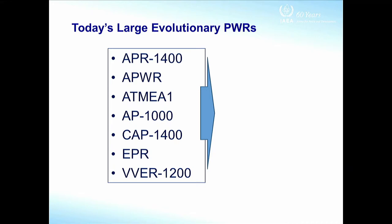Okay, what should we do? You give me the time, and I decide what to do with my slides, because now I have a very tedious sequence of slides which show all the different evolutionary reactors under construction, under licensing, and under operation. It's 20 slides which show all these reactors. If I have time, I do it. If I don't, I skip that and go to the SMR, in particular to the IPWR.